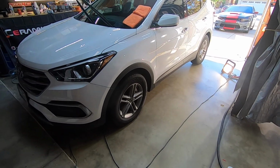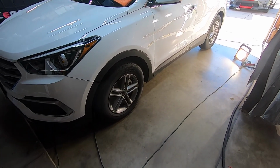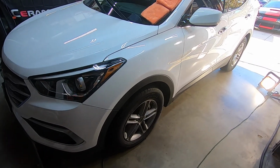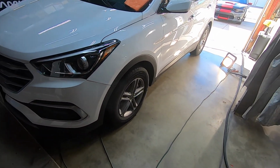So once you get that initial investment over with, you buy your products, which you should have anyway, even if you have a waxed car, doing all those steps. The initial investment, once that's done, it's such a breeze to take care of.